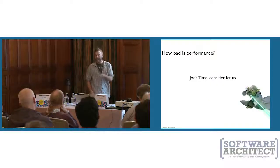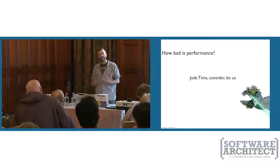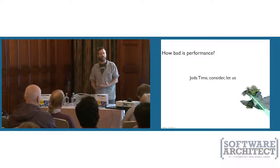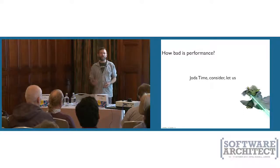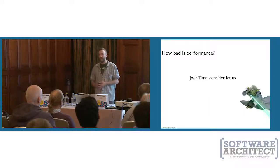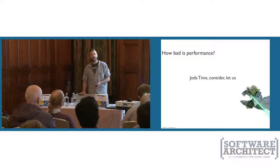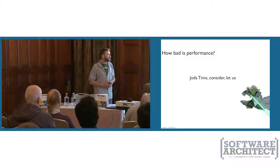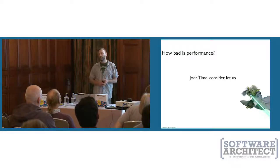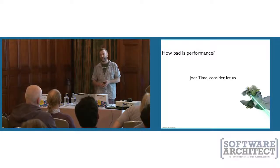So, how bad is performance? To give us a baseline to think about performance, we started off using Joda Time. Joda Time, for those of you who aren't in the Java world: Java is a wonderful language, it's been around for a long time, and everybody loves it, even people that work in it. They love it so much that they really like the built-in date functions and date classes. To help them enjoy their life and productivity even more, an open source project called Joda created some date and time classes that do useful things.